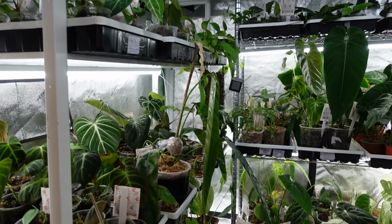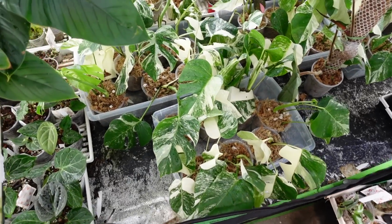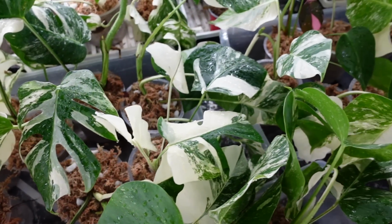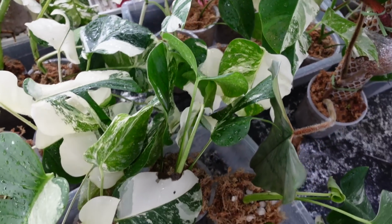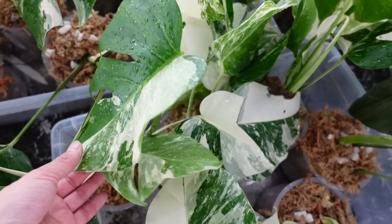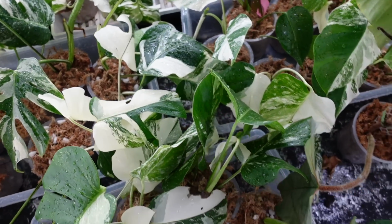All right, here we are in one of her grow tents. It is just packed with goodies. So here is the elbow shipment that I'm talking about. Just some beautiful specimens. I've heard that growers are sending bad specimens to keep the really good stock for themselves, but I'm seeing some pretty nice variegation in here.